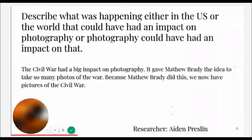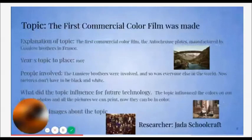Next is me. The first commercial color film was made. The first commercial color film, the Autochrome plates, was manufactured by the Lumière brothers in France. The year of the topic was 1907. The Lumière brothers were involved, and so was everybody in the world, because now the pictures don't have to be in black and white.